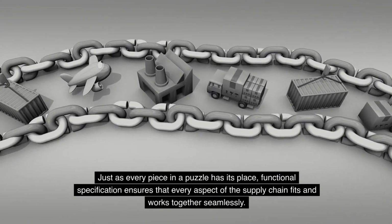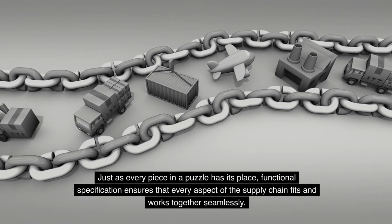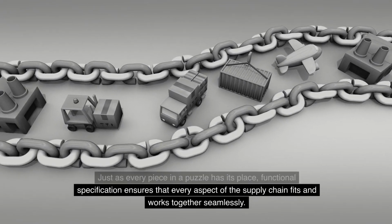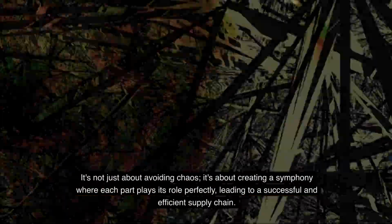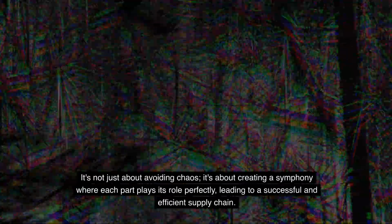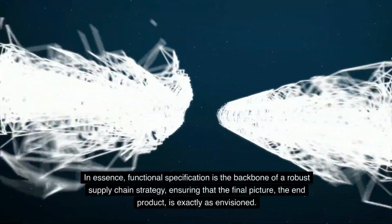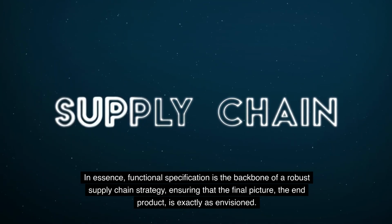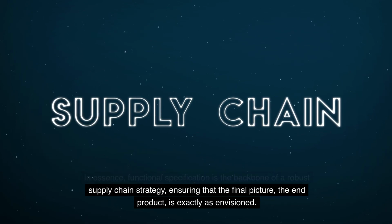Just as every piece in a puzzle has its place, functional specification ensures that every aspect of the supply chain fits and works together seamlessly. It's not just about avoiding chaos, it's about creating a symphony where each part plays its role perfectly, leading to a successful and efficient supply chain. In essence, functional specification is the backbone of a robust supply chain strategy, ensuring that the final picture, the end product, is exactly as envisioned.